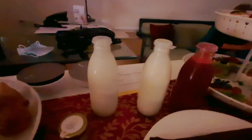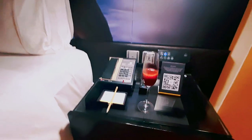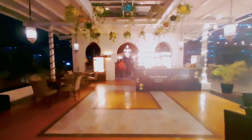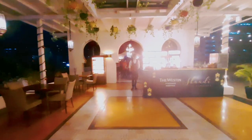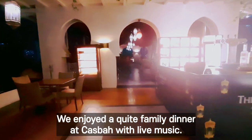Juice, apple, beetroot, carrot. And this is buttermilk and some healthy snacks. So this is the restaurant Casbah, and today we are going to have our dinner here at Casbah.